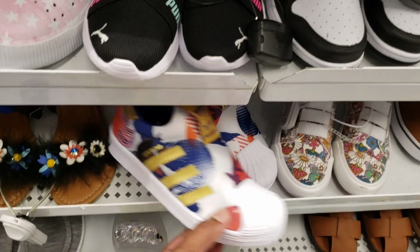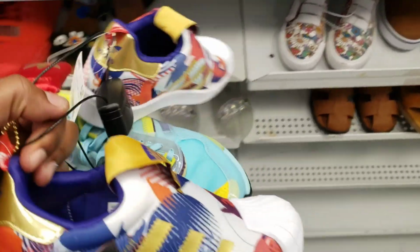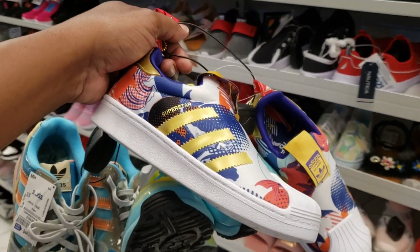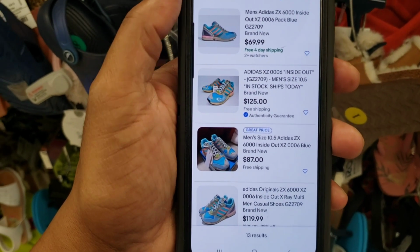Looks like we might have some Chinese New Year edition. I don't know, they got a lot of extra that's going on. So let's just hold these and look these up too. Looks like the kids section is kind of saving what's going on, you dig? Just to look them up, we do have somebody listing them for 125, 118. You know what I mean?